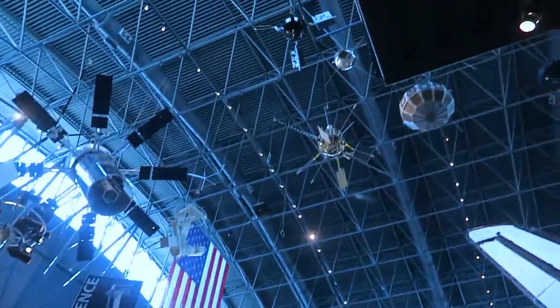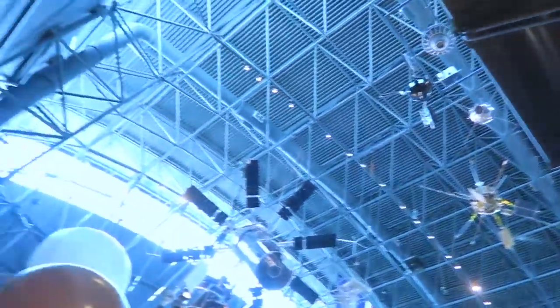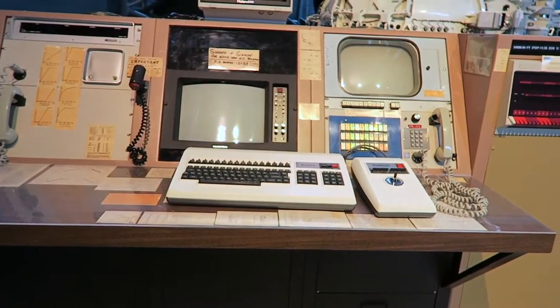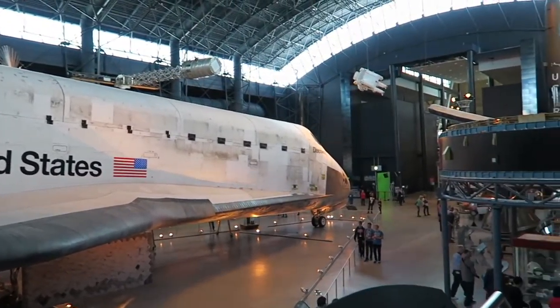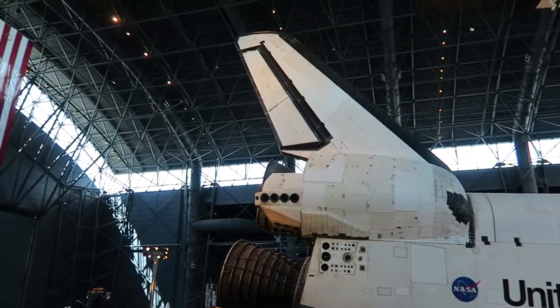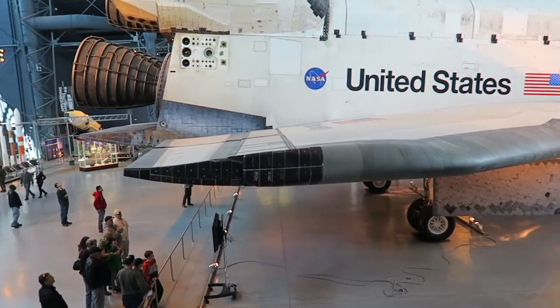Is that a Sputnik right there? See the one that's shiny? Yeah. It looked like something I saw in Fallout 4. Yeah, that's Sputnik. Yo, look at the keyboard. Look, that thing is gigantic, yo. Holy cow. Wow. I want to go in there. The wing is not even that long.